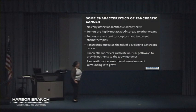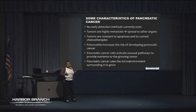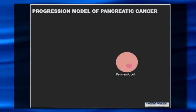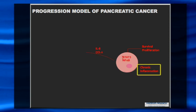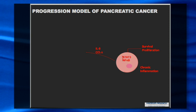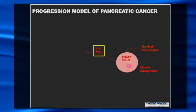So this leads us to put together a model of pancreatic cancer progression. If you have a pancreatic cell and you expose this cell to chronic inflammation, what's going to happen is you're going to activate signaling pathways such as STAT3 and NFKB that promote survival and proliferation. And you're going to cause this cell to release soluble factors such as IL-8 and CCL2.